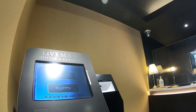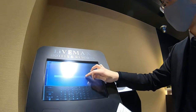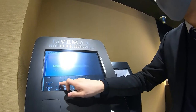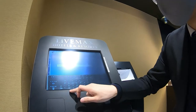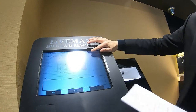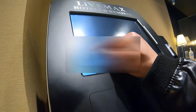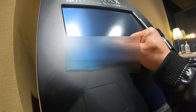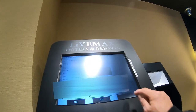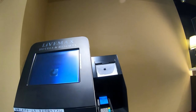As I was about to enter the machine, the clerk comes around to help me. He presses the top button, that is the check-in button, and then he selects my name. So he inputs my name, and then I have to input my date of birth. Near the end, I have to sign my name on the screen. This is the part where I sign my name. So I use my finger and just sign my name, and then I have to press Tsugi, which means next, and then it'll generate a receipt with my room number on it, and then a card key.